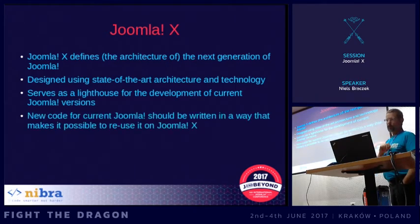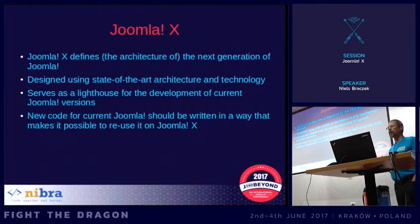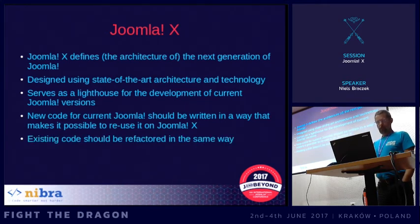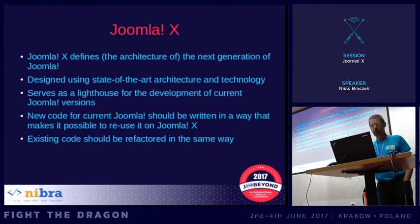Well, new code for Joomla should be written in a way so it's possible to use it in Joomla X. A good example is the class proposal for ACL. It will be made in such a way. And I don't know if it's still current, but there was something about web components in Joomla 4. We have a similar concept in Joomla X. So there would be a smooth path in that area. And existing code should be refactored during the versions until it meets the coding standards we have there.